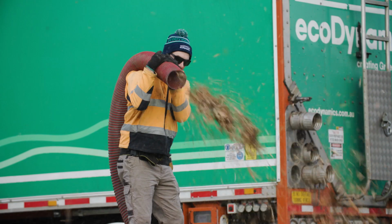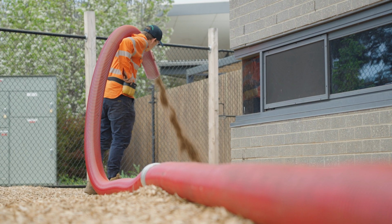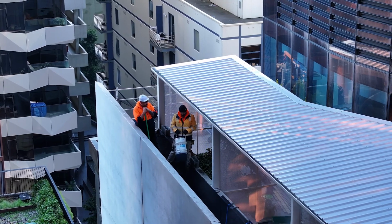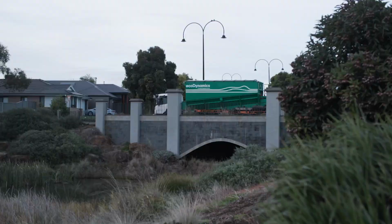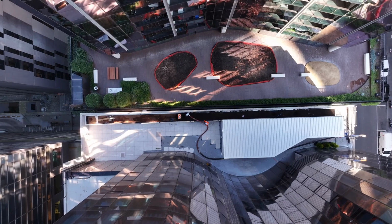With our blower truck, we can handle up to 50 cubic meters of material, whether it's lifting materials up to 31 stories for a high-rise building or spreading them over 200 meters across the ground. We've got it covered. With the largest blower fleet in Victoria, we're equipped to handle jobs of any size, big or small.